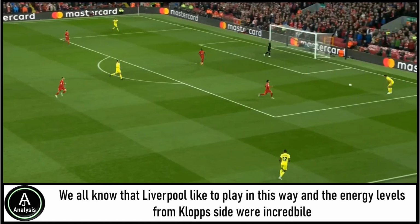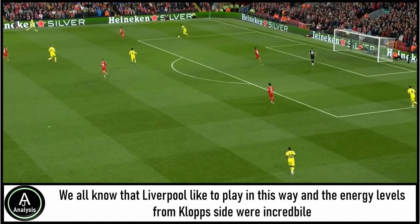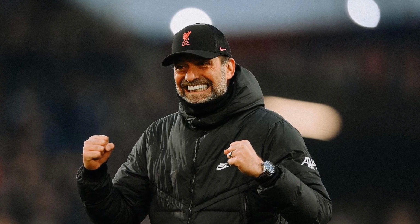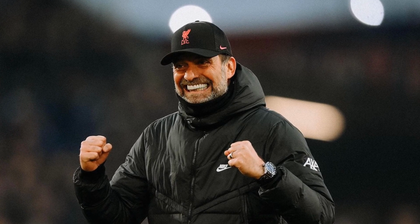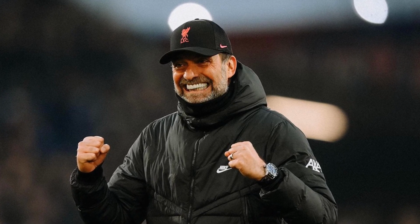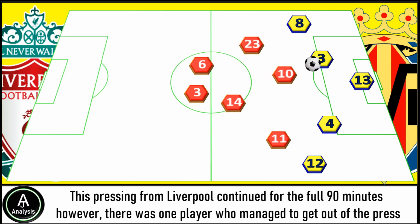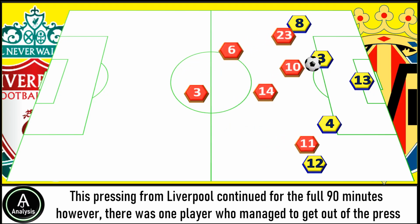We all know that Liverpool like to play in this way, and the energy levels from Klopp's side were incredible, as they regularly pressed high as a unit to stop Villarreal playing the ball out from the back, and it worked really well. As I said, we all know that Klopp's side nearly always look to do this, but in this particular game, the quality of the press was brilliant, and they were absolutely relentless as they continued to suffocate Villarreal. This pressing from Liverpool continued for the full 90 minutes, however there was one player who managed to get out of the press, and that was Pau Torres, who took responsibility of playing his way out from the back.